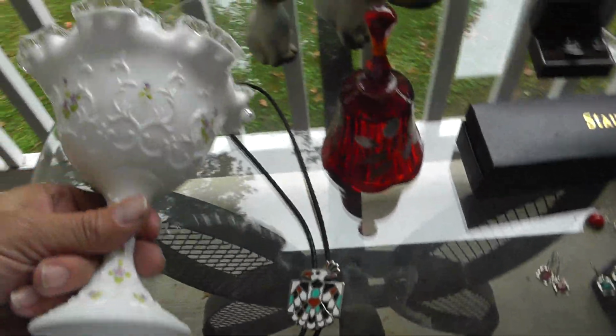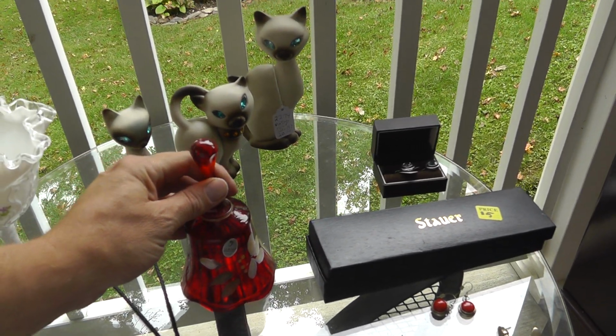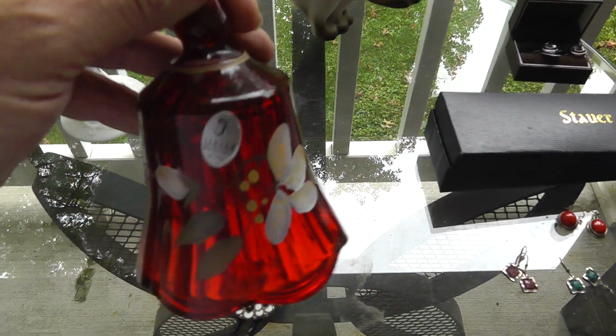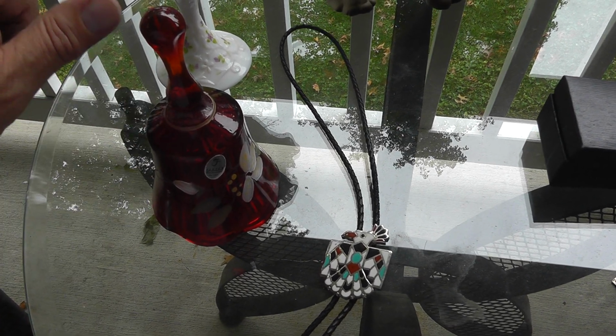Let's see. A little bit of glassware. The Fenton piece, marked on the bottom. The Fenton sales have been doing really well. Sold another bell for like what was it, 65, 75, something like that. This was that was 10, and that was 5.